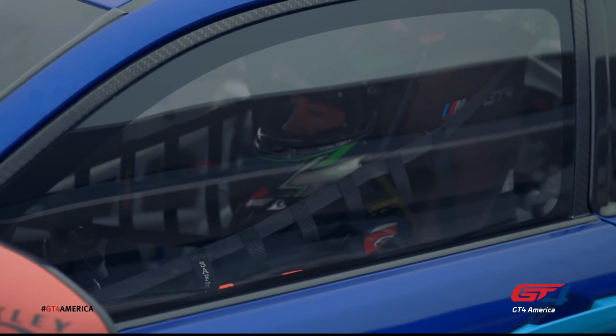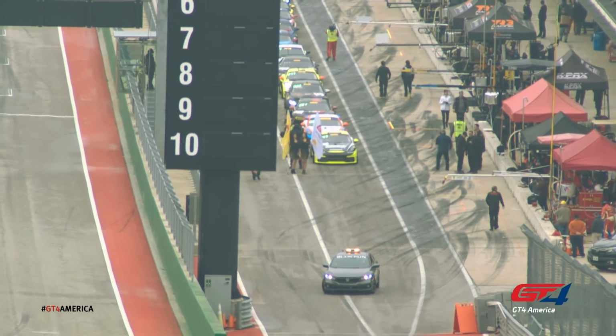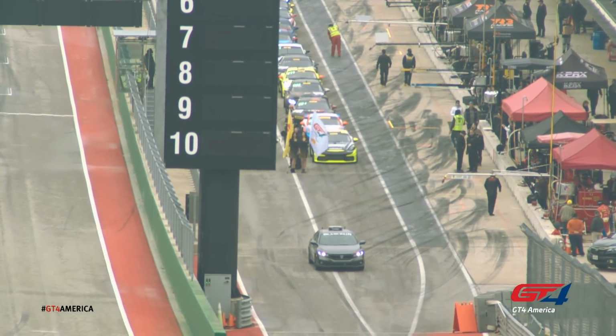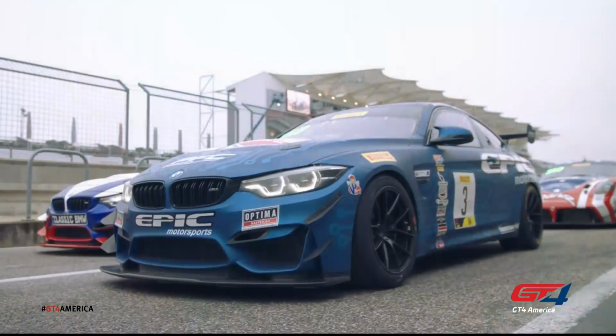Double headers, as always. That's been the format over the years, and that's exactly how it plays out. So it's going to be a good weekend of competition across all of the classes. And there's the Honda pace car staging up and getting ready to lead this field out.